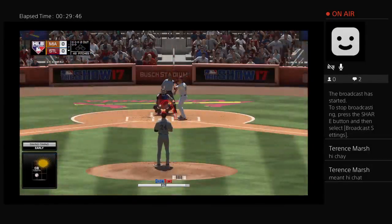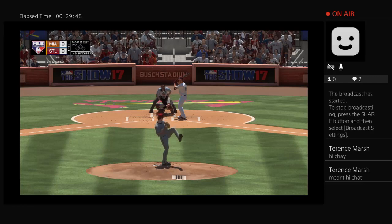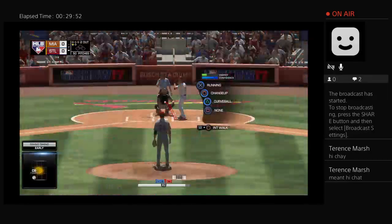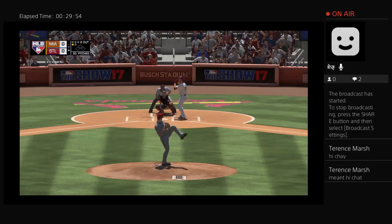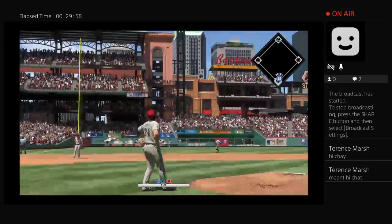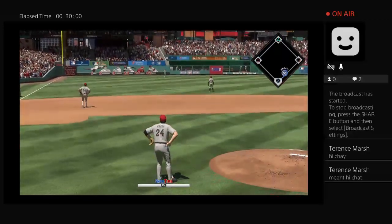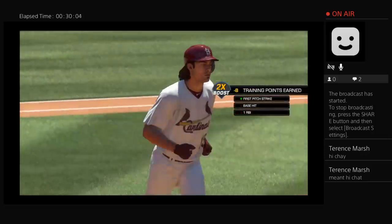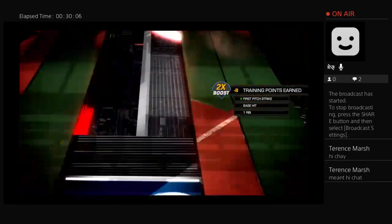Ready for another shot now. Rendell Grichuk. It's been an 0 for 2 effort for him to this point. Breaking ball that's cut on and missed for the first strike. Oh, and here's a fastball right down the middle of the plate that swung on and hit out to deep left field, and this one's not coming back. This is a long home run.